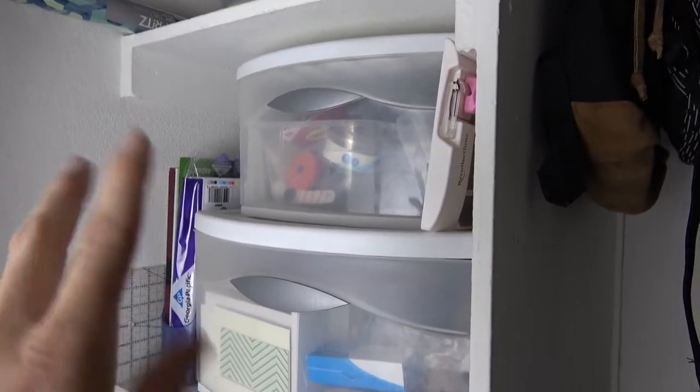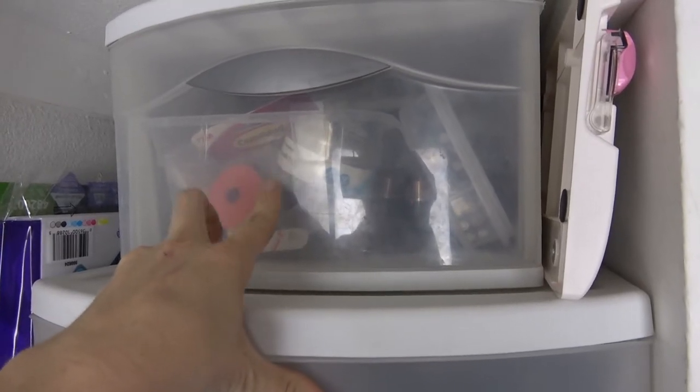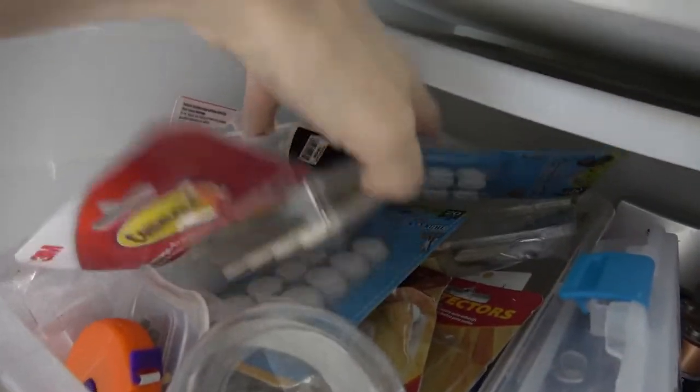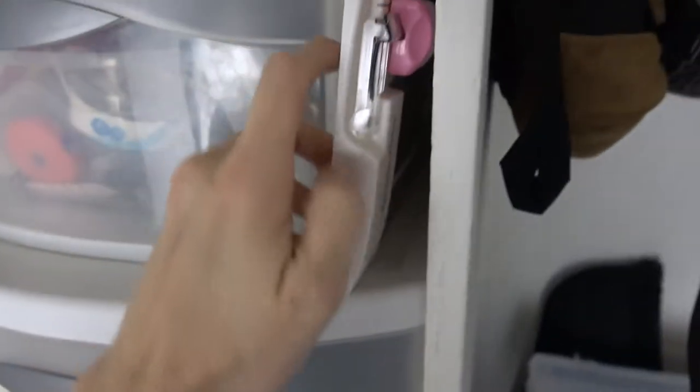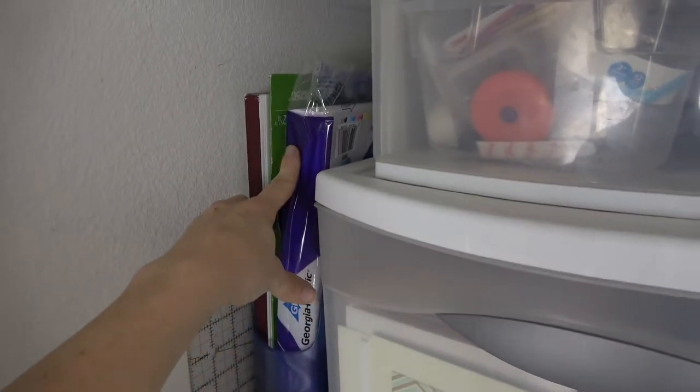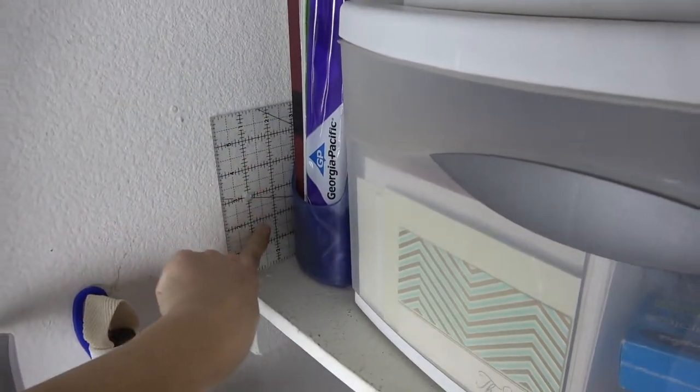And then on this level, I have our command hooks and little tab things, just these kinds of things. And then our batteries right here. And then this is my paper cutter. And then over here, I'm keeping printer paper, labels, and stuff like that to put in the printer. And then this is just a cutting board.